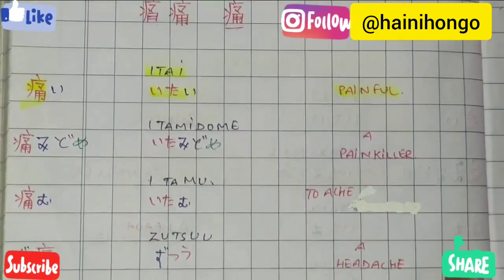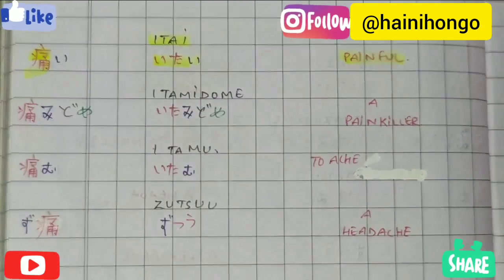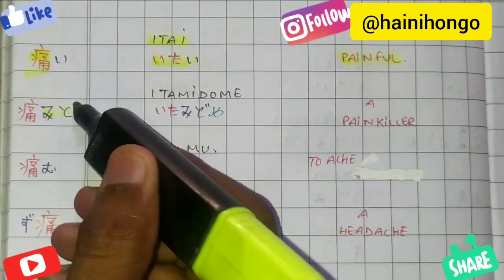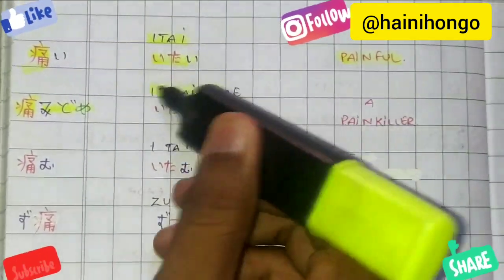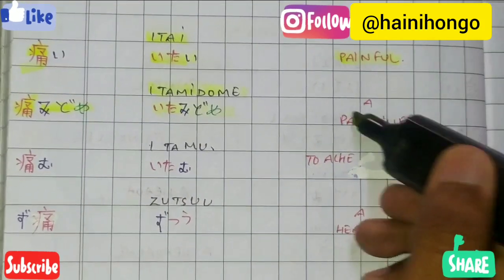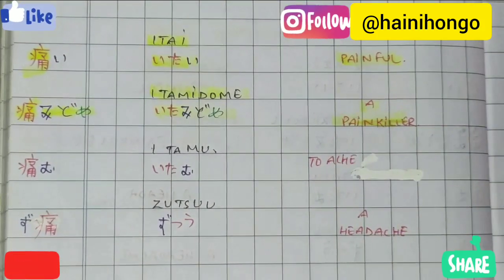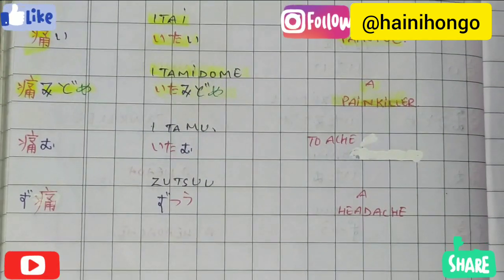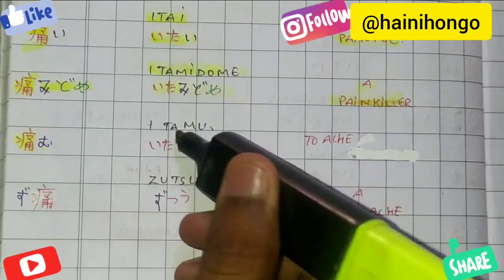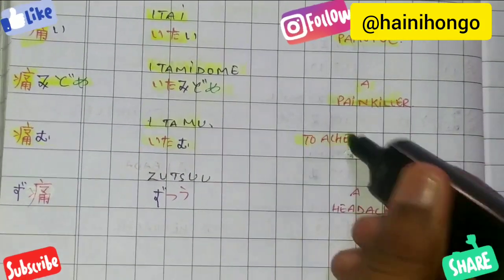And here if you are writing this kanji again as a prefix with mi dome, then we will pronounce it itami dome. Itami dome means a painkiller, which is a tablet. And again if you are writing this kanji as a prefix with mu, then we will pronounce it itamu, which means to ache.